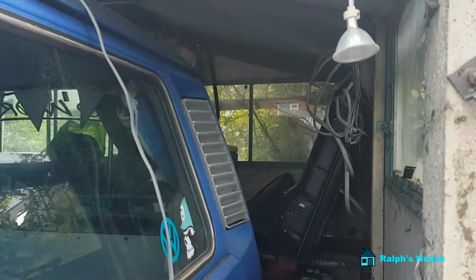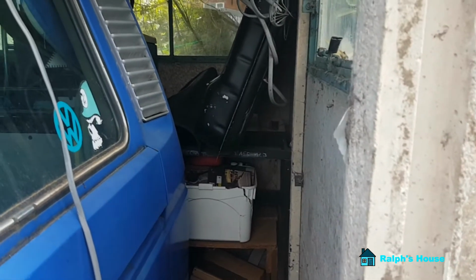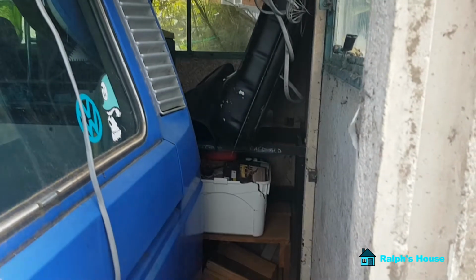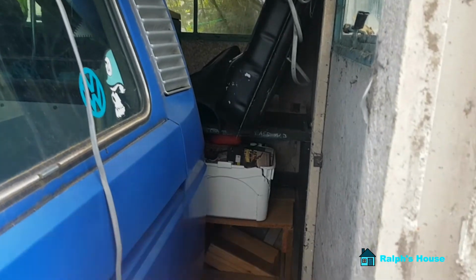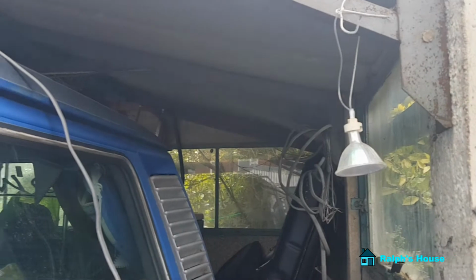So I'm going to put a frame in, cover it in shiplap, and if it's all screwed together nice and tight, when I come to move it, I can take that whole side out and then reinstate it afterwards. So that should work out quite well.